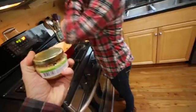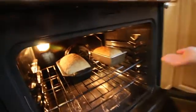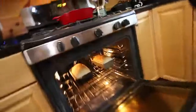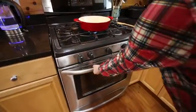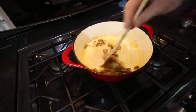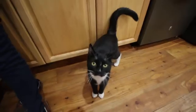Got it. And we have 2 loaves of beautiful bread going for sandwiches this week. Another 13 minutes. Smells delicious. Oh, does it smell good?